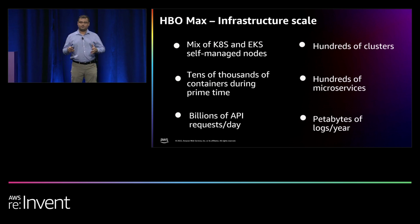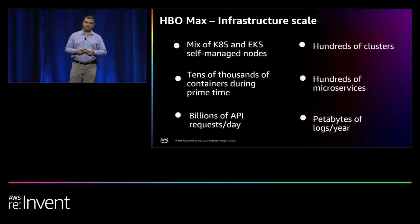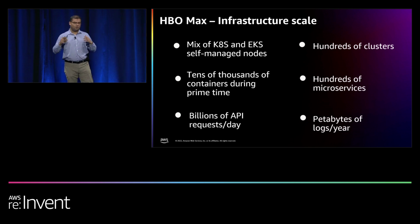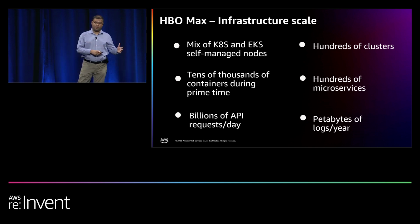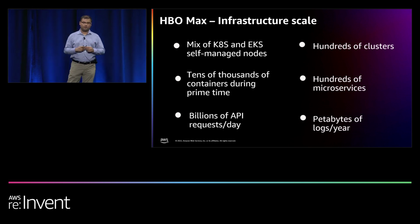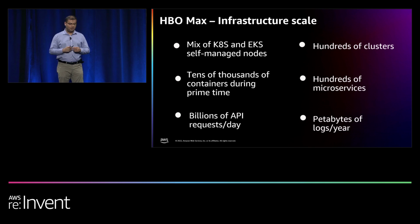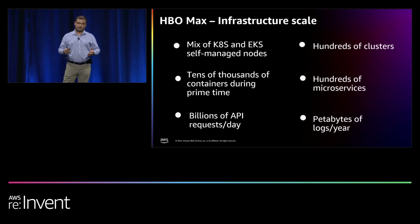All of this awesome content runs on massive AWS infrastructure. We have hundreds of clusters, which is a mix of native Kubernetes clusters and EKS clusters, running hundreds of microservices that scale up to tens of thousands of containers during prime time. We receive more than 1 billion requests per day, and we generate petabytes of logs per year. It's truly a massive scale.